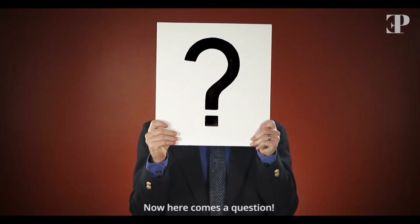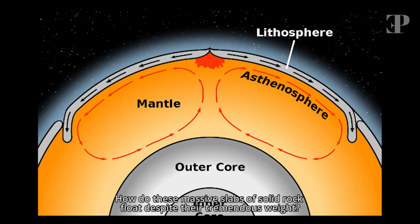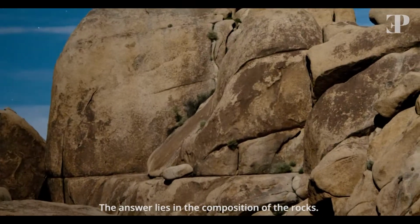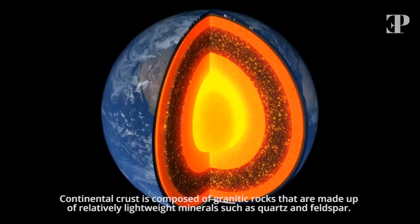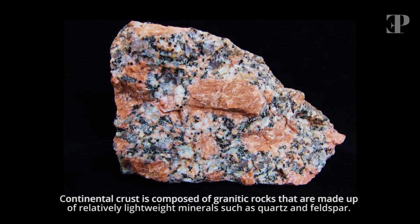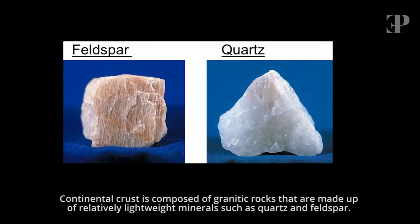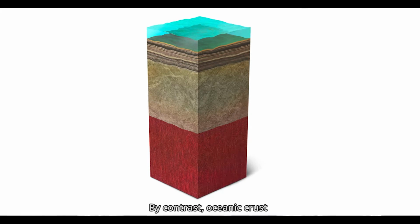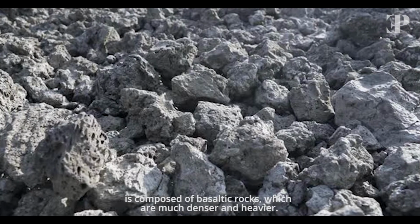Now here comes a question. How do these massive slabs of solid rock float despite their tremendous weight? The answer lies in the composition of the rocks. Continental crust is composed of granitic rocks that are made up of relatively lightweight minerals such as quartz and feldspar. By contrast, oceanic crust is composed of basaltic rocks, which are much denser and heavier.